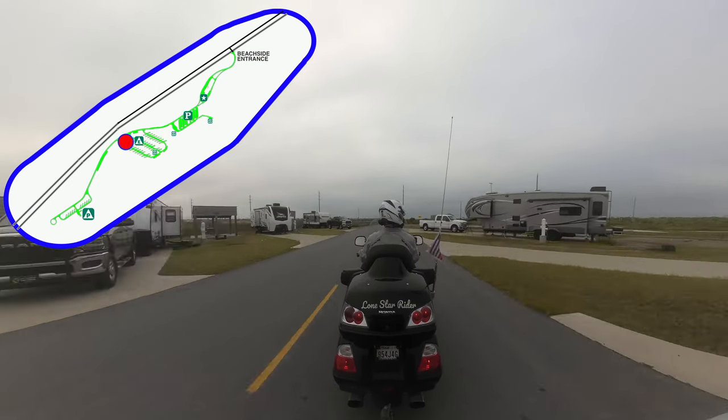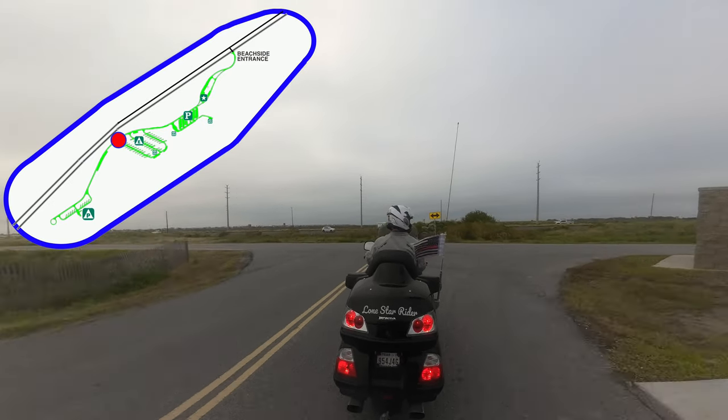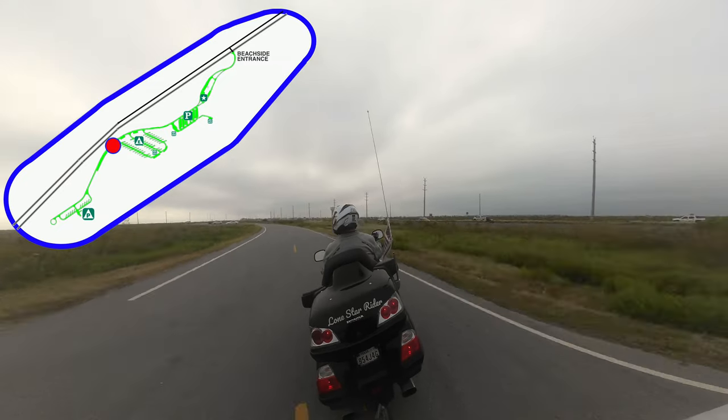In my opinion, they did an awesome job with this renovation, and the park is well worth visiting and checking out.